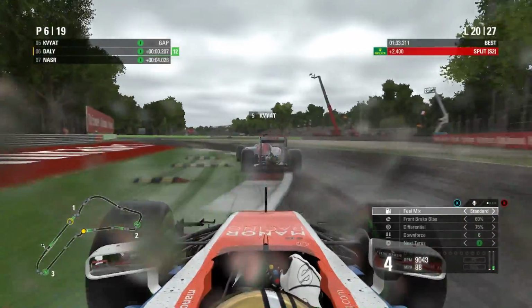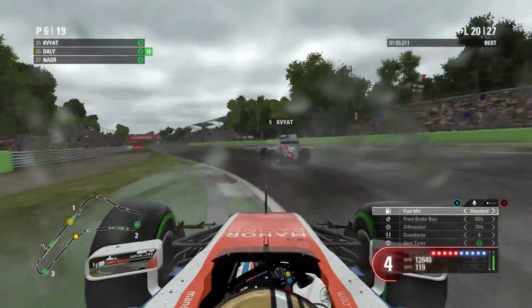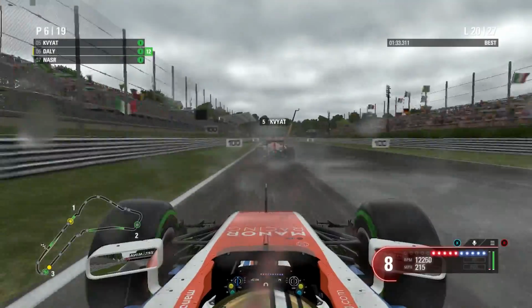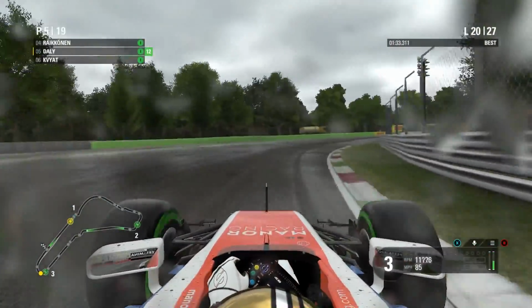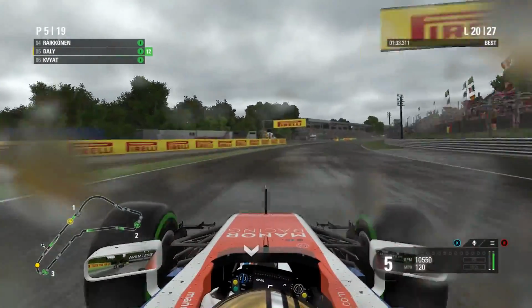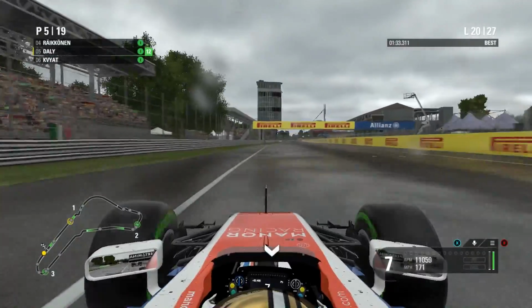7 laps to go, and the engineer is telling me about weather, and there's going to be 5 minutes left of light rain, and then it's going to stop, and obviously go to a dry track. But how quickly that'll be, we're not too sure. Up the inside into Parabolica now, and we move back inside the top 5. Hold on to it, Ben. Just about held on to it there through the final corner. Just trying to get on the power as much as I can.